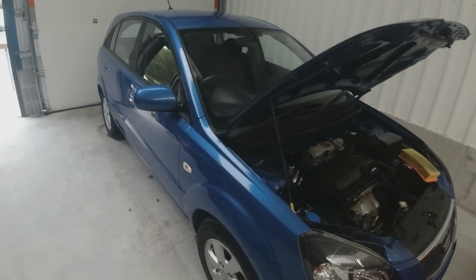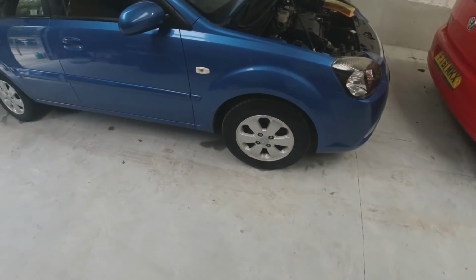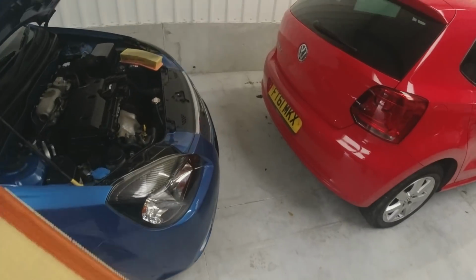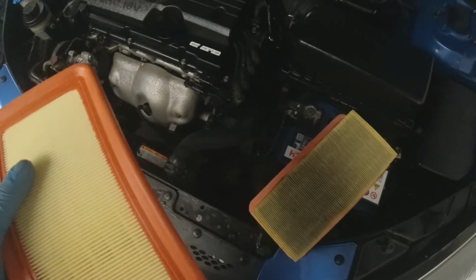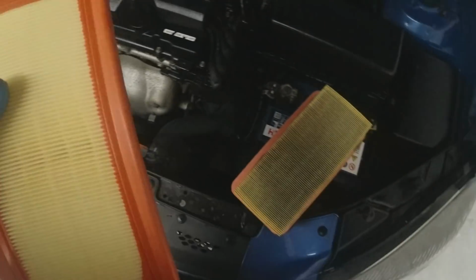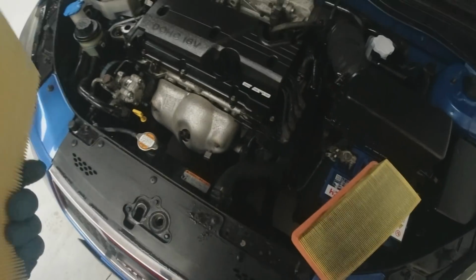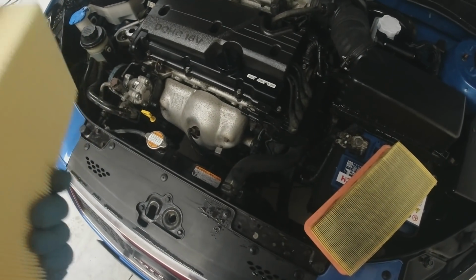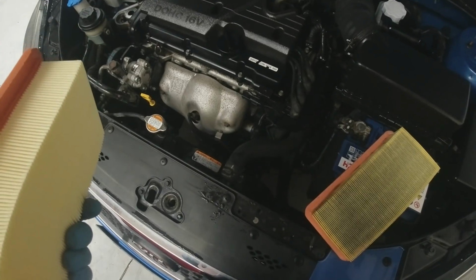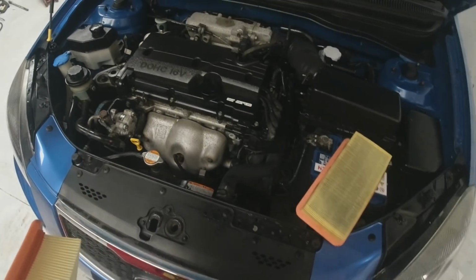So everything on the Rio had a thorough clean again. As before, she's come up pretty mint, to be fair. So time to do a quick service on her. We'll do oil filter, air filter and oil, and get that stamped up in the book, and then it'll be all ready to go, because it's got the brand new MOT, which I believe is advisory free. I'll double check, and it'll have the fresh service done, and it'll have had its full valet, so it'll just be ready for its new owner then.